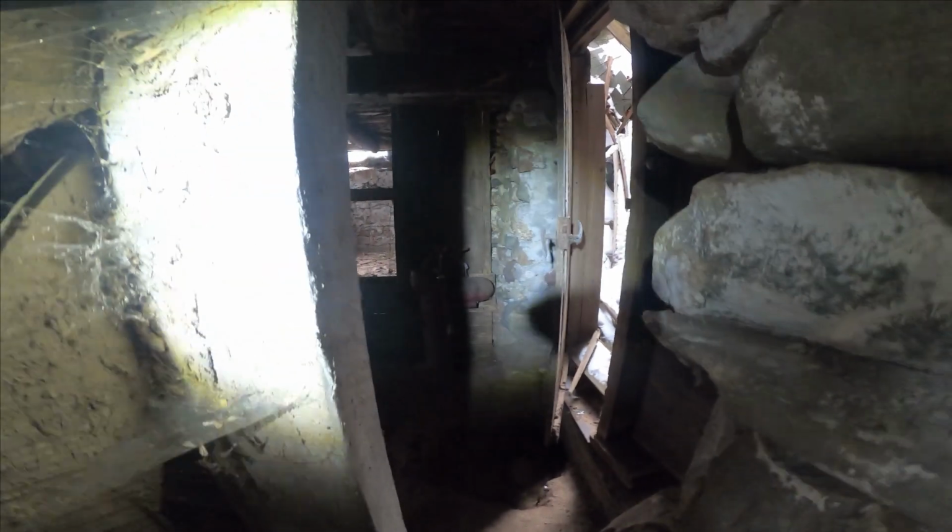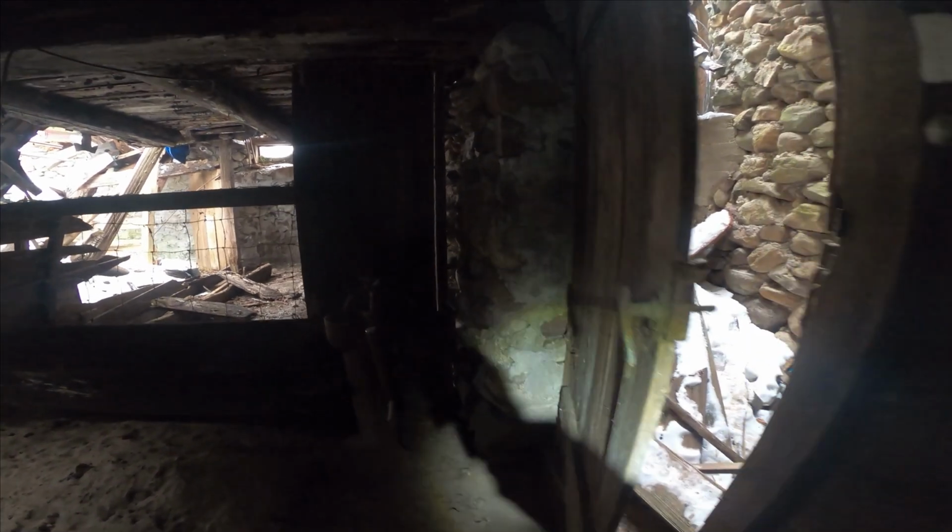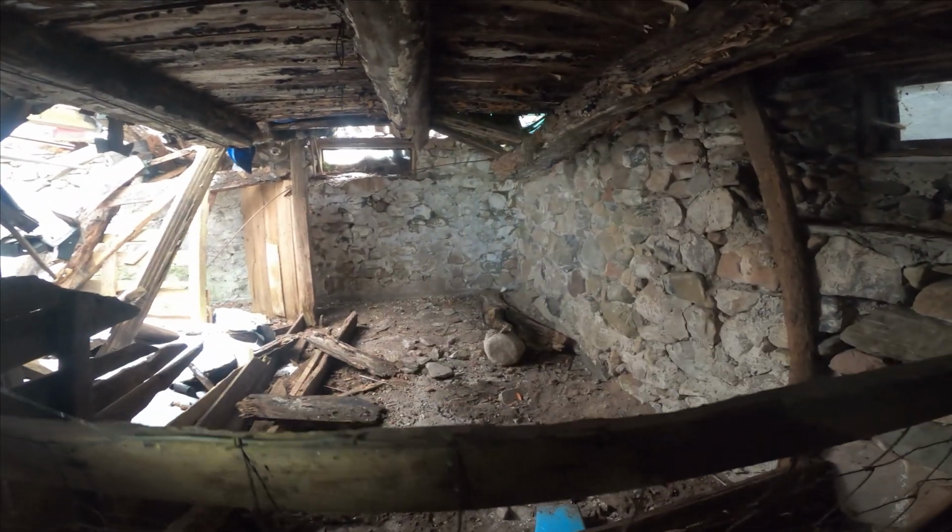I can't imagine stacking that many rocks. Unbelievable. So there would have been cattle all along there, each milked by hand in the late 1800s. Okay, there's going to be a little piece of equipment right there in front of you. That's actually a cream separator. There would have been a bowl on top of that. You pour your milk into that, spin the handle, that separates the cream from the milk.